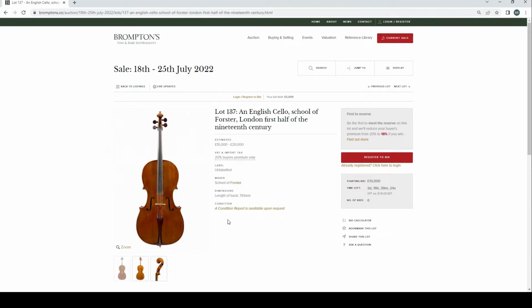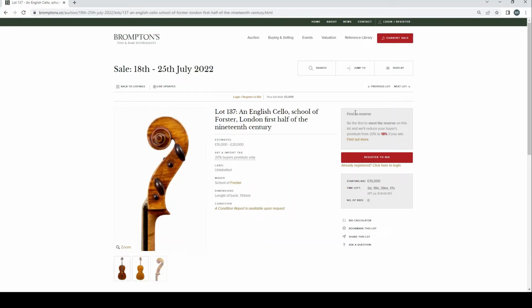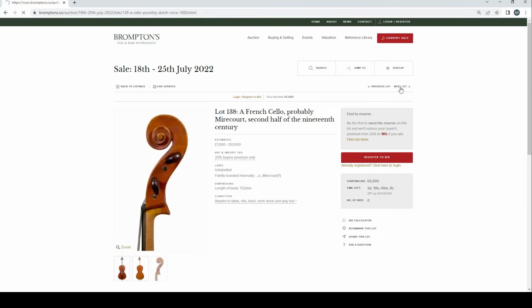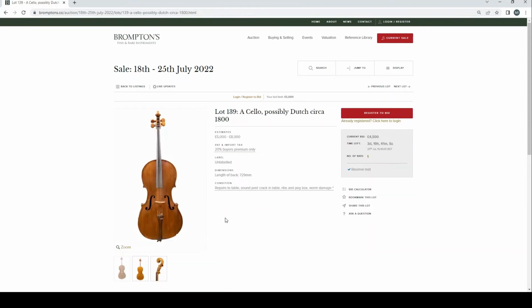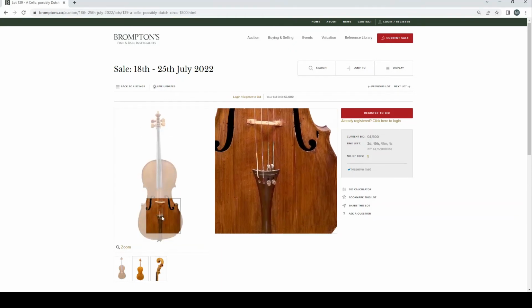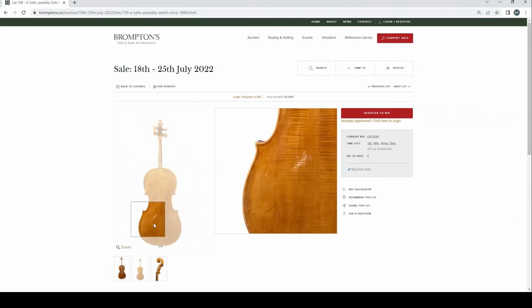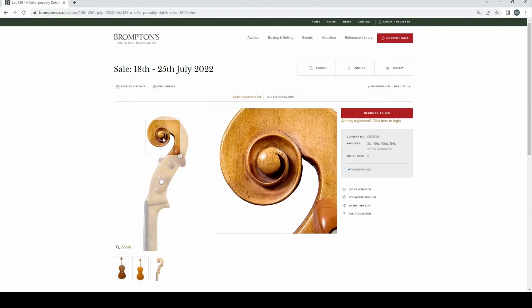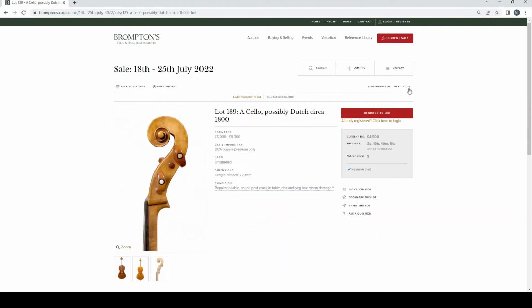An English cello, School of Forster, London, first half of the 19th century, 15 to 20,000 is the estimate. No bid so far. French cello, probably Mirecourt, second half of the 19th century. Estimates 7 to 10. Cello, possibly Dutch, circa 1800. One bid there. This is an interesting looking cello, this one. Like the F-hole placement. Interesting scroll as well. So 5 to 8,000 the estimate.